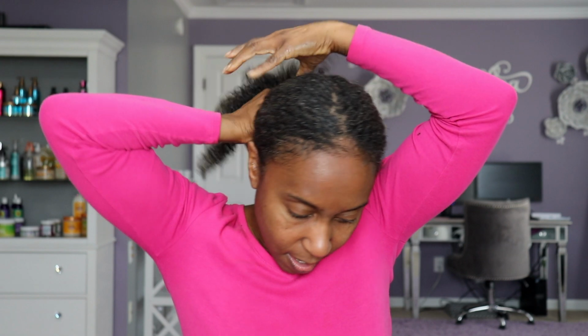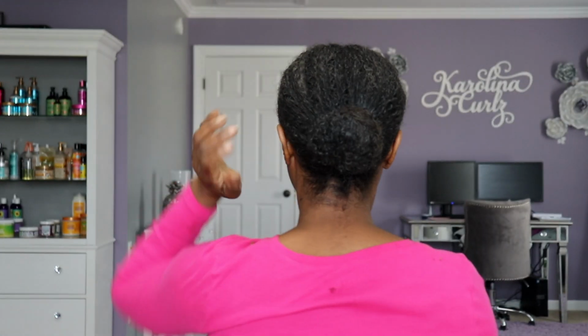So I am going to put my hair up in a little bun situation. Twist that up. This is what it looks like right here. And I'm going to put my plastic cap on and let this sit for about 1 to 2 hours. Once the mask has set in my hair, I'll come back and let you guys see what my hair looks like.